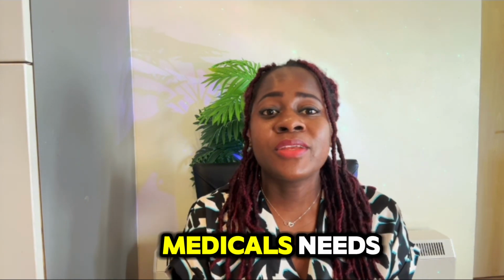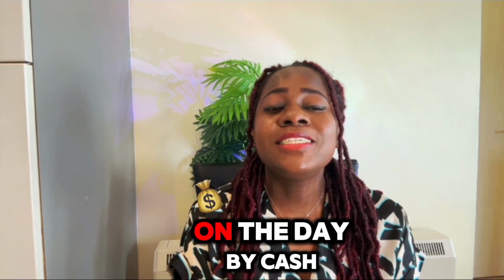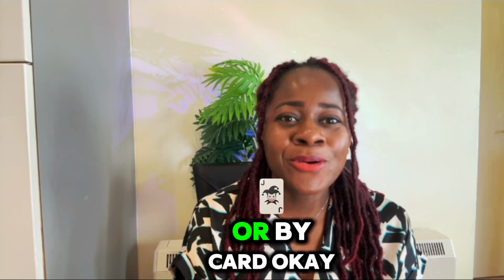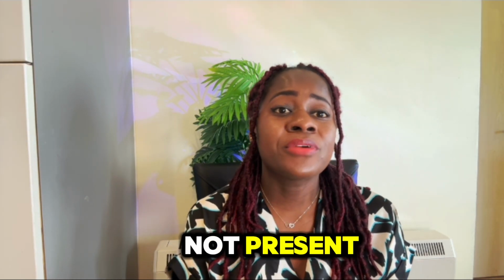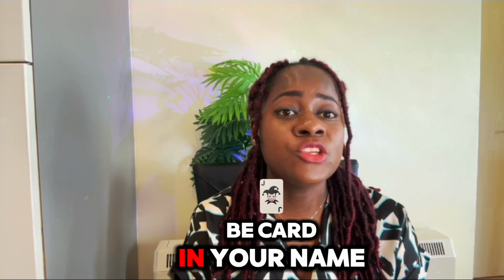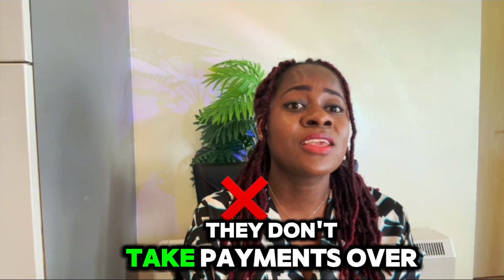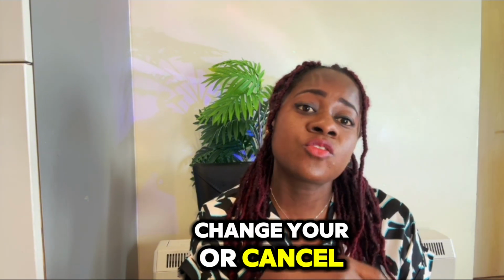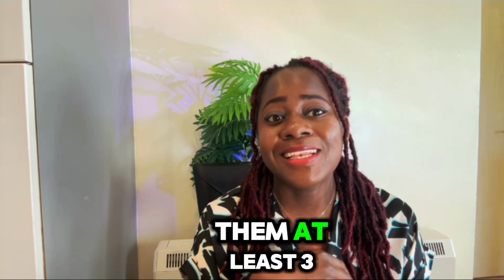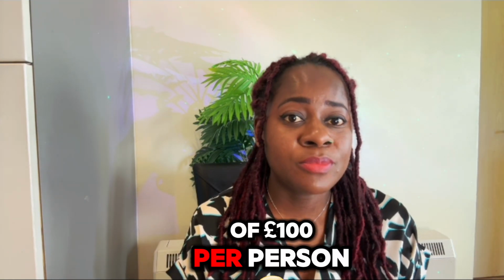Now, payments for these medicals need to be paid on the day of your visa medicals, by cash or by card. Okay, they don't accept cards if the owners are not present, so it has to be a card in your name or in the name of someone who is there. And they don't accept American Express, they don't accept checks, they don't take payments over the phone, or Apple Pay. If you wish to change or cancel your appointment, you need to inform them at least 3 working days before, to avoid a cancellation fee of £100 per person.